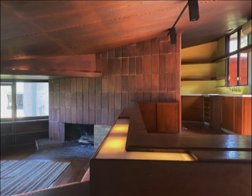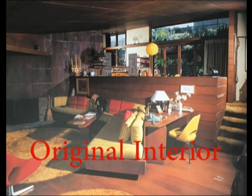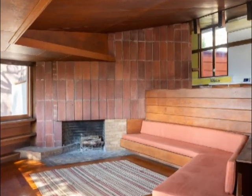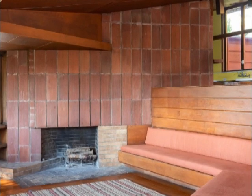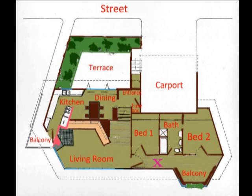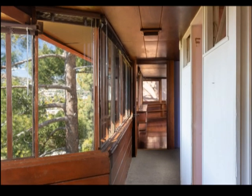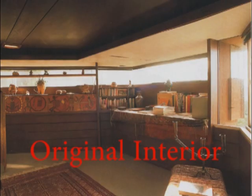The living room is placed 3 feet lower than the dining area. The brick fireplace is the only stone part in the entire wooden house. The balcony is enclosed by glass windows and is used as a study and reading area.